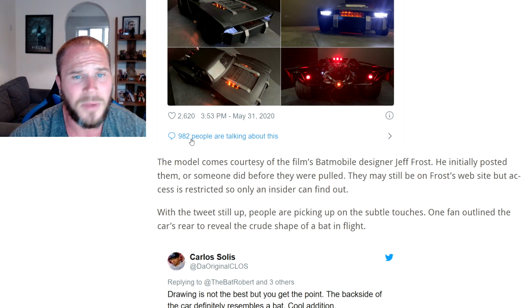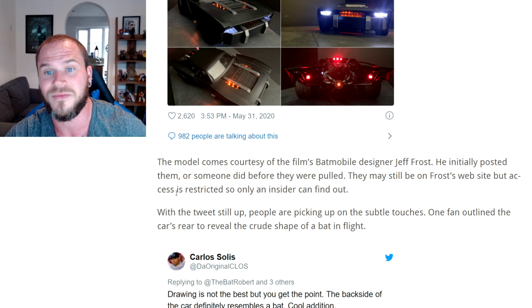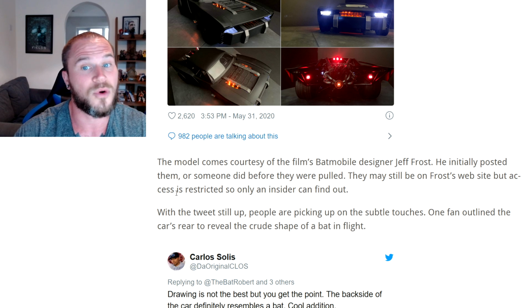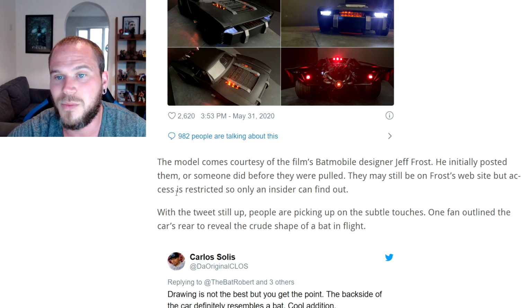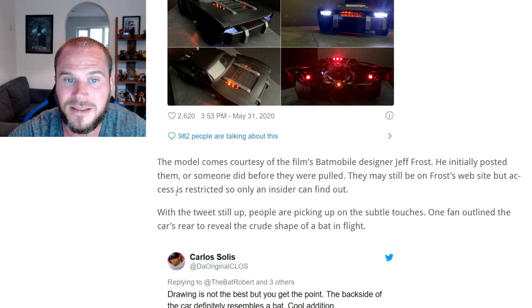Now, obviously, the model itself comes courtesy of the film's Batmobile designer. So it's direct from him, right? Jeff Frost. He initially posted them, or someone else did, but then they were all pulled. They're all gone. So this is like some kind of hidden things that we're seeing now, right? They wanted to remove them. Now, they may still be available on Frost's website, but access is restricted. So only an insider can find out.